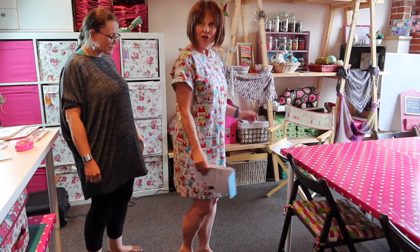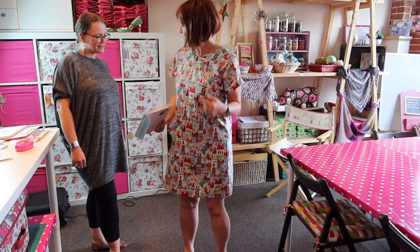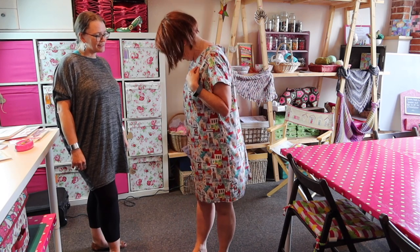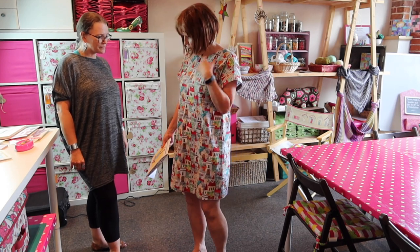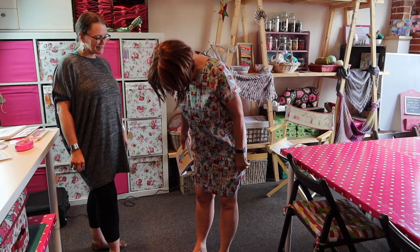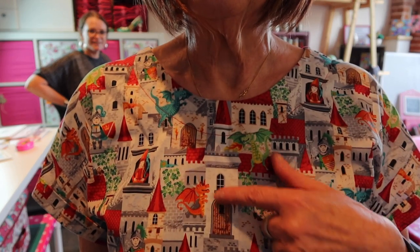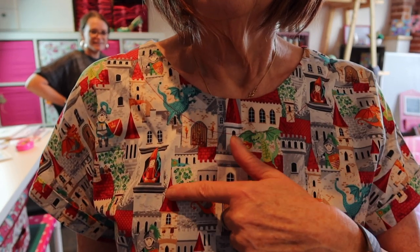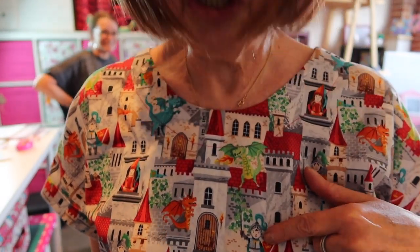Another Tilly. Stevie, with the ties at the back. But actually, this is my second Stevie. I made one last summer that was so lovely. I liked the one you made last year, which was just a self-patterned, almost chambray, dark blue chambray. But I fell for this fabric. I couldn't resist this. There's dragons. There's damsels in distress.